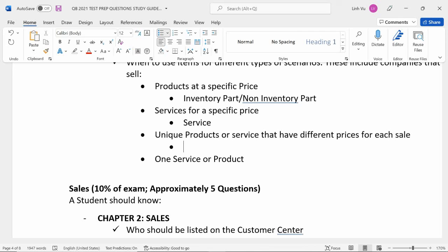I don't know. I don't go to Starbucks, but when I do, they have a cake. That's not unique. Their service? No, that's not unique. They sell to you a unique product, don't they? What's unique about it?